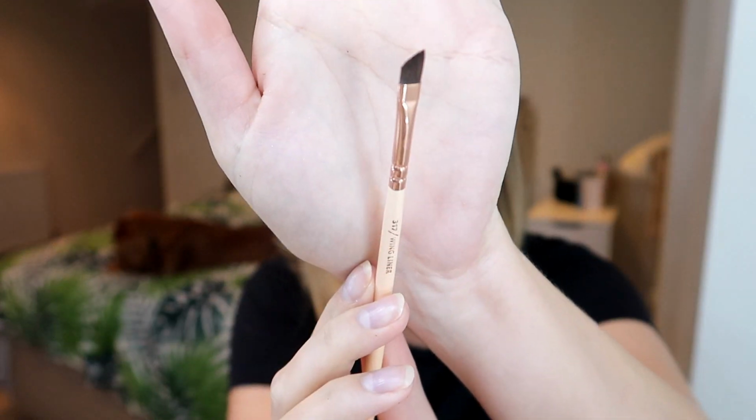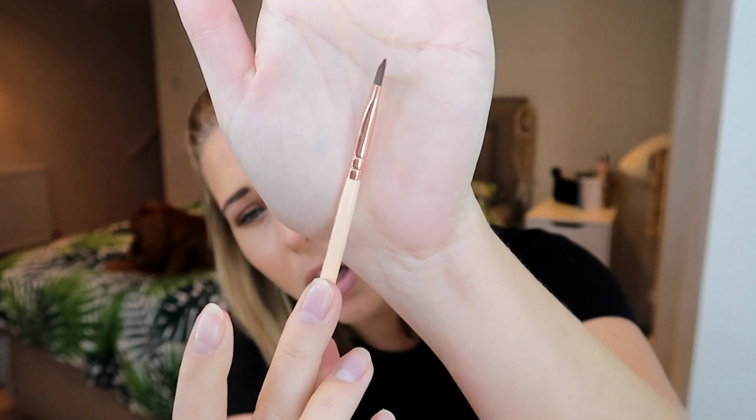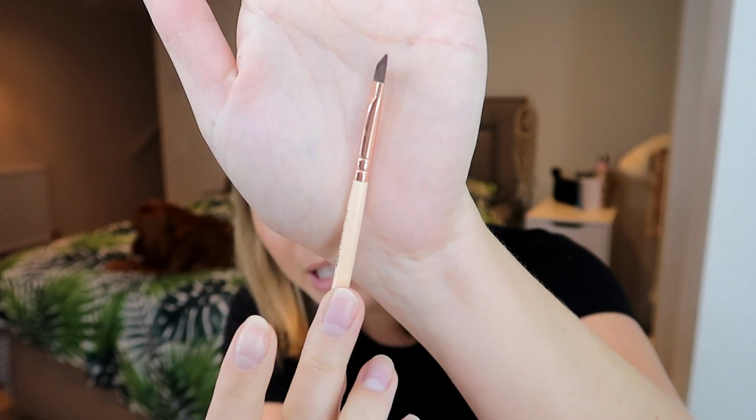What you need to get is a winged liner brush or an angled brush like this one. This is from Zoeva, so it's quite an expensive one, but it's so pretty. It's rose gold, and they are really good brushes, but you can get one of these from anywhere really. And then you want a dark brown or a black shadow. This is just from my Naked Basics palette that I've had for about a million years, but it's a really good palette. If you're looking for a basic startup palette, get this one, so good.